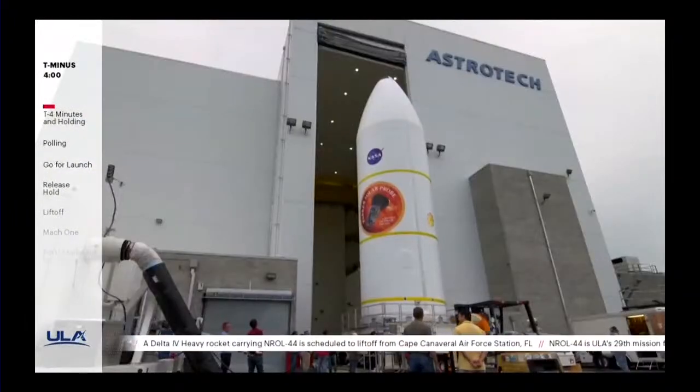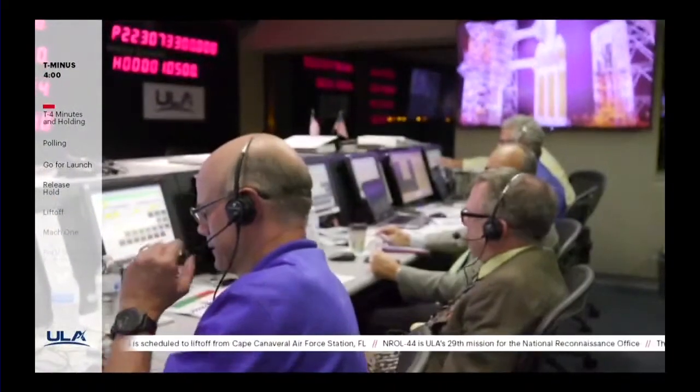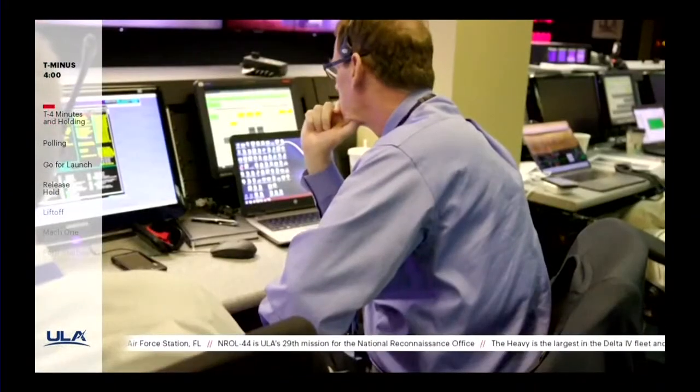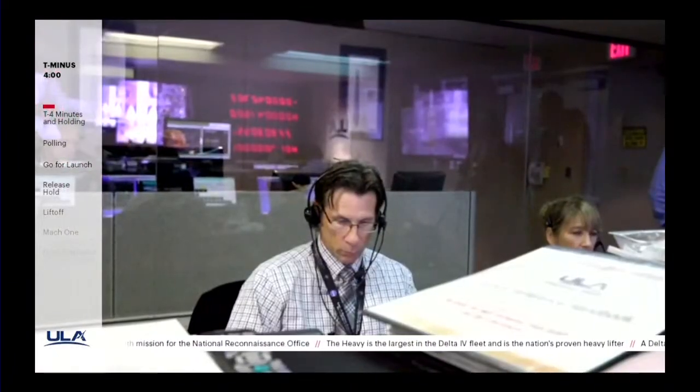The encapsulated payload fairing is the final piece to be mated to the rocket. With the rocket stack complete, the spacecraft team tests all of the interfaces with the rocket and the launch pad. Once the rockets are completely assembled, final launch preps begin.